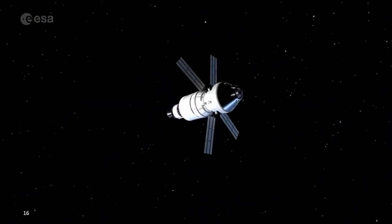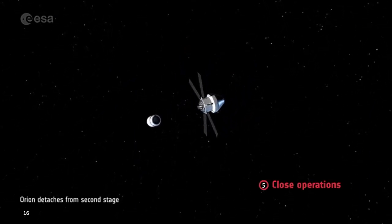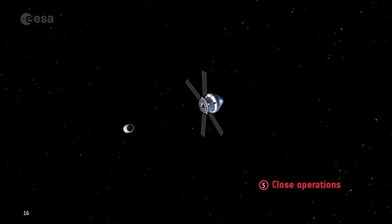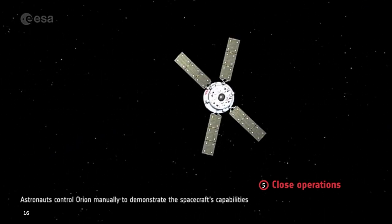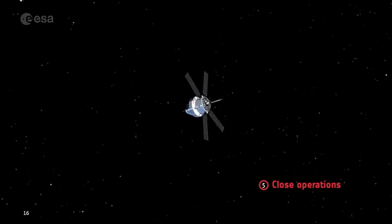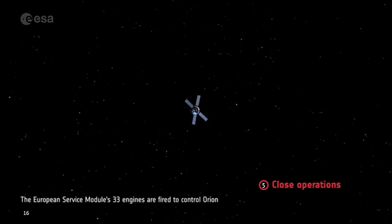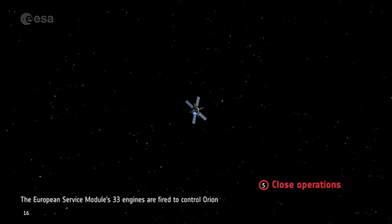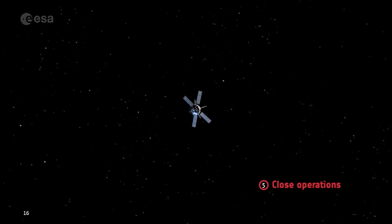The second stage separates from Orion, and the two orbit side by side. Pilot Victor Glover will manually control the service module's engines to demonstrate Orion's ability to navigate precisely towards and away from the second stage and adjust the craft's orientation with it.